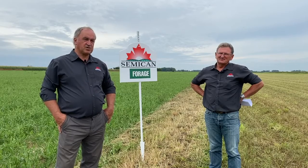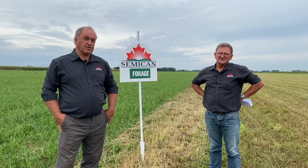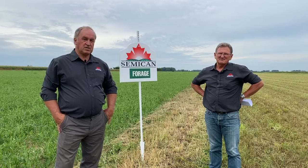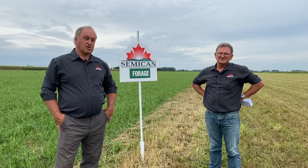So once you've got the fertility straightened out, it's important to identify what your needs are for seed selection. So different varieties, different species bring different traits to you. Are you looking for palatability, summer regrowth, digestibility, etc.? So it's also important to use certified seed. We know that years of research and testing have brought new varieties to us, and so it's important that we get certified seed to guarantee that quality and seed purity.